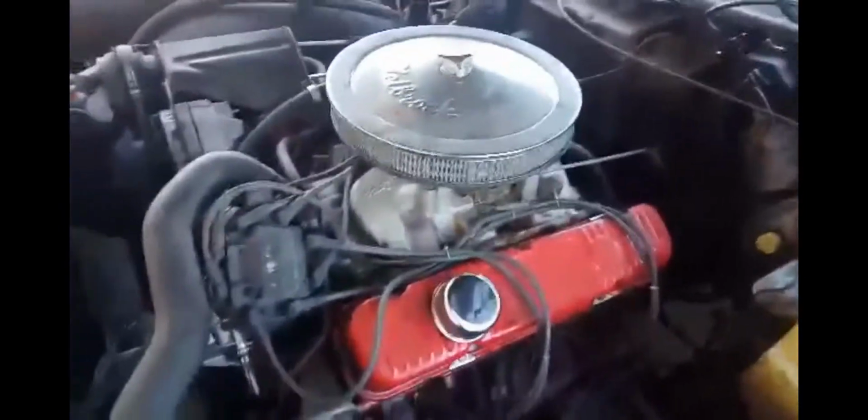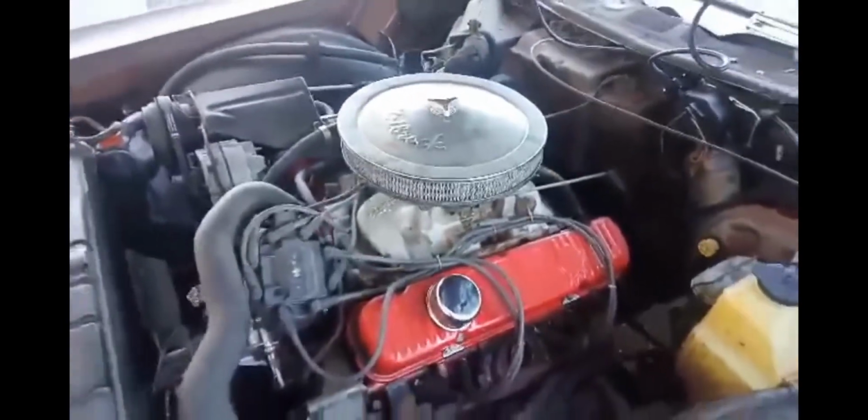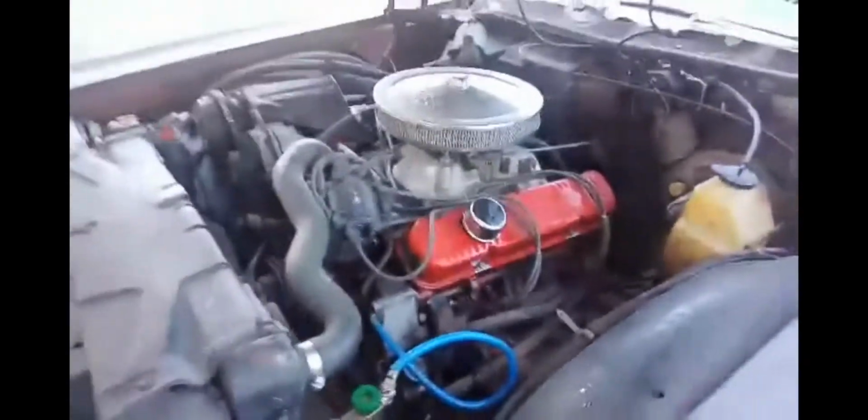Just stopped in Ashburton to get a little bit of oil for the baby. So the 430 cube's got an Edelbrock intake manifold and a brand new carb. That'll help it go a bit.